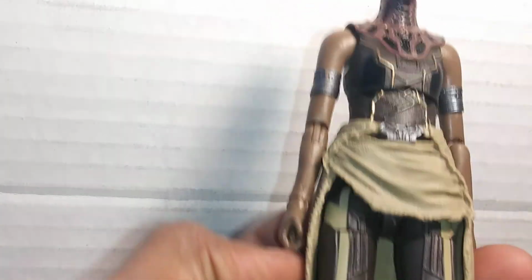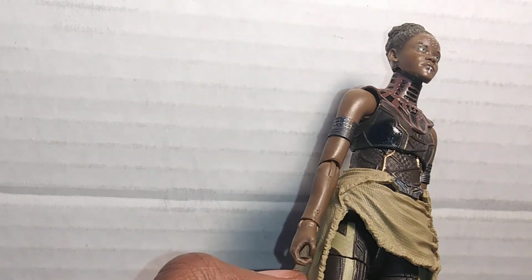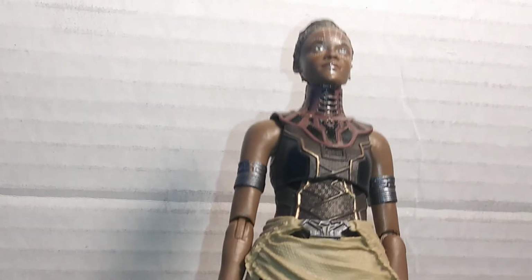And I would even take the ceremonial outfit Shuri. I don't really know how Hasbro does these, but I know a thing or two about making an action figure and stuff, and I definitely think that they have botched this figure.